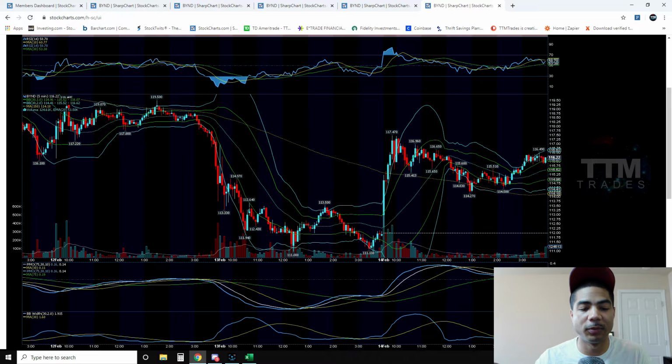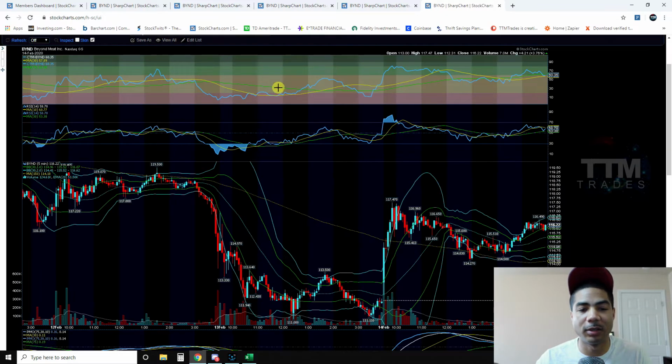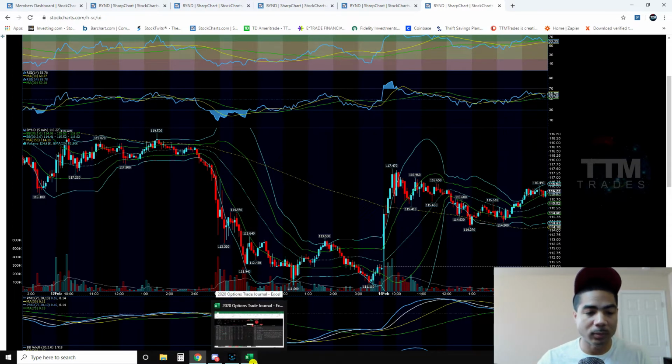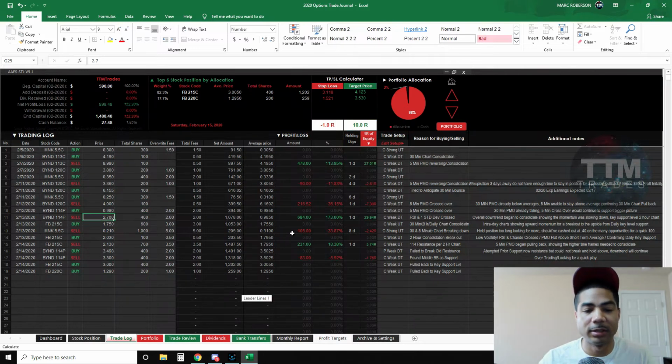It finally broke below that 114. And then as the price action got right here and started consolidating sideways, I started noticing the PMO was flattening out, and the RSI was finding support on its averages, along with the Chande finding support on its averages. That is when I cashed out, because the signals were telling me, all right, I need to get out. The price action is consolidating, and before it spikes back up and you lose profit that you're up on the contract, just go ahead and get out. So that's when we sold the Beyond 114 puts at 2.70, making $684 and taking that 173% gain.